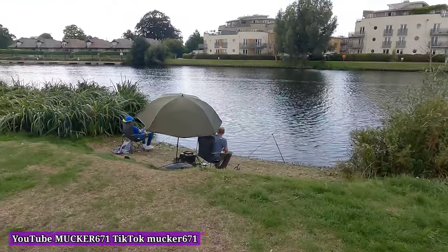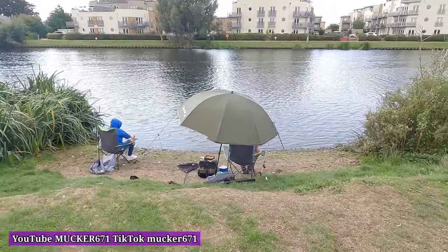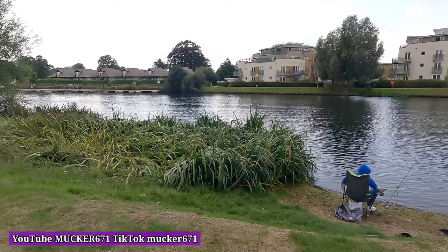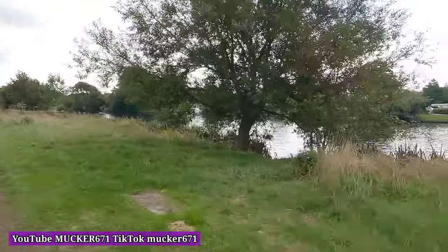Chertsey Meads, Car Park A and Car Park B. So there's two access points. I'm always seeing people fishing from the opposite bank there. I'll point them out to you in a bit when we come across them. But I'm going to do a little bit of research on it and I'll do a video on that spot in the near future, hopefully.